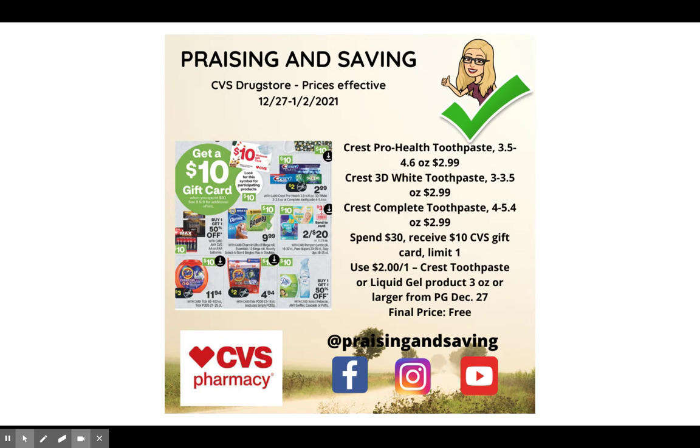Now, you're not going to be able to get all the Crest in one transaction. You have to break them up. The coupon states you can only get 2 tubes of toothpaste, because the coupon says there's a limit of 2. You can only use 2 of those coupons at a time. And I usually break it up throughout all my transactions to make sure that I'm abiding by the policy.